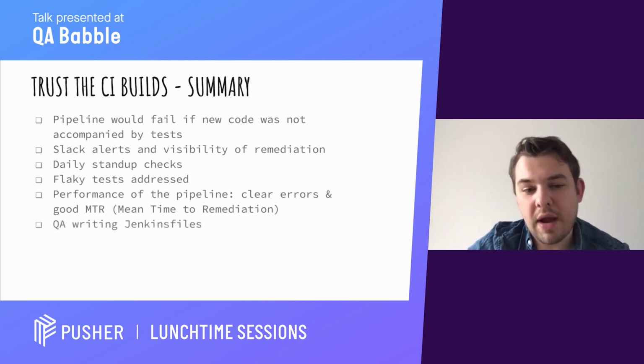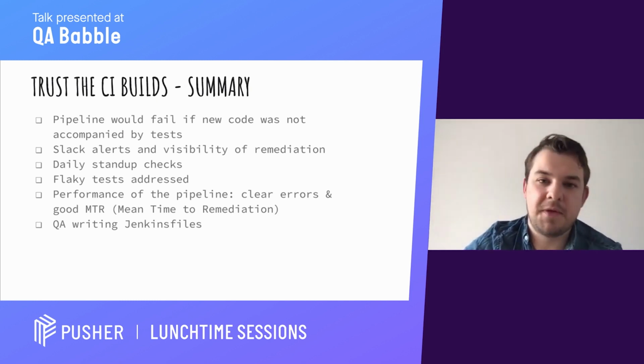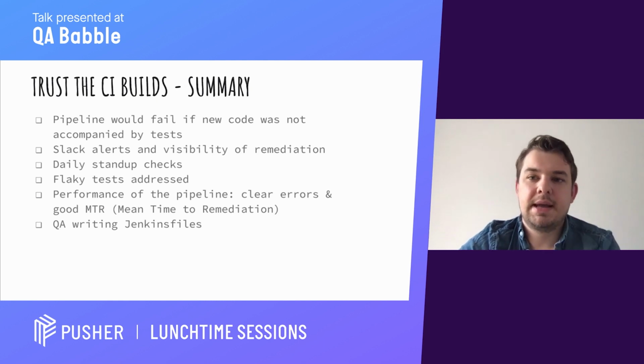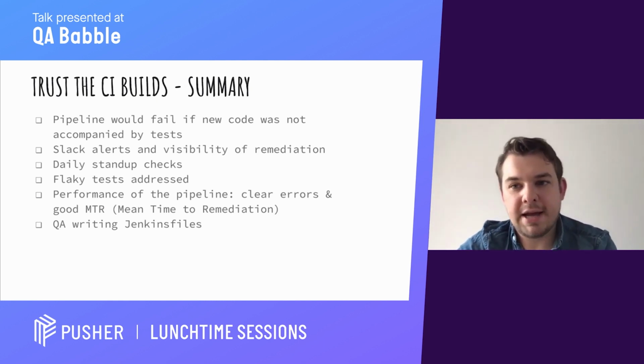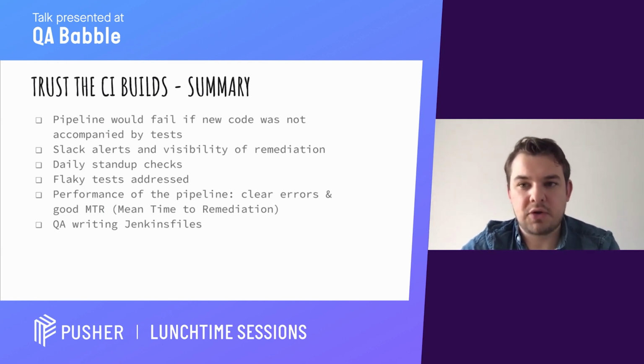My colleague and I got quite heavily involved with writing Jenkins files as well. I've worked on projects before where QA doesn't get involved with the build configuration, but I think it's a really important thing to do because it empowers you and you learn the art of what is possible. For example, the convention that we had to prevent untested code going through, we were able to contribute to the solution because we had a good understanding of how it worked.